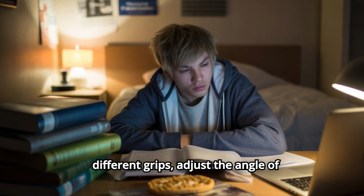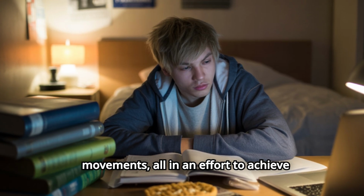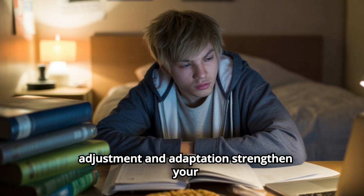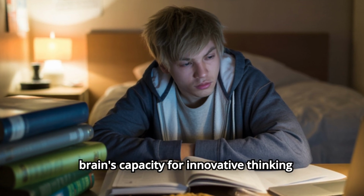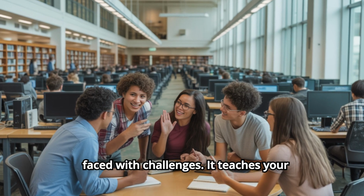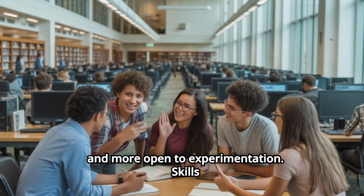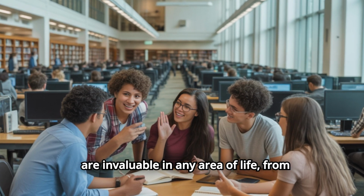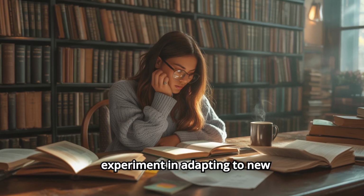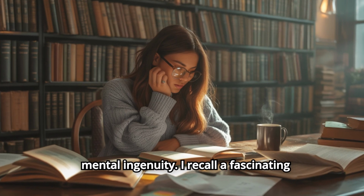It might try different grips, adjust the angle of approach, or compensate with other body movements, all in an effort to achieve the desired outcome. This constant adjustment and adaptation strengthen your brain's capacity for innovative thinking and finding alternative solutions when faced with challenges. It teaches your brain to be less rigid in its approach and more open to experimentation. Skills are invaluable in any area of life, from professional endeavors to personal growth. The act itself becomes a mini experiment in adapting to new circumstances, fostering resilience and mental ingenuity.